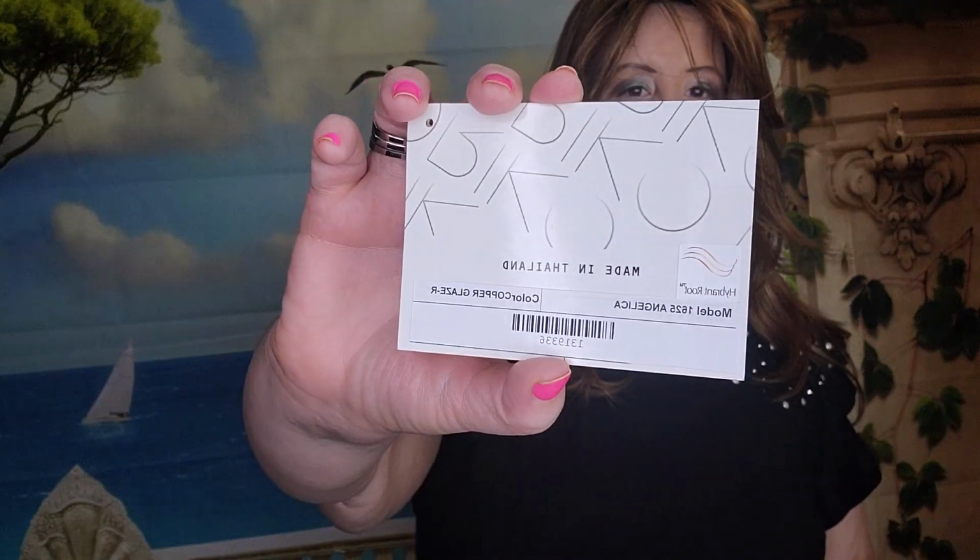So the first color that we're going to take a look at today is the Noriko Angelica in Copper Glaze-R. And that's what I'm wearing right now. I have on the Copper Glaze-R. This is a beautiful color. It's got those beautiful copper tones, auburn tones, and I think this is one of those gorgeous shades for fall especially.